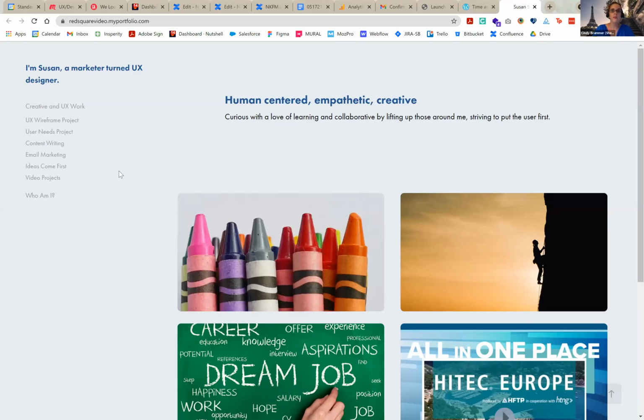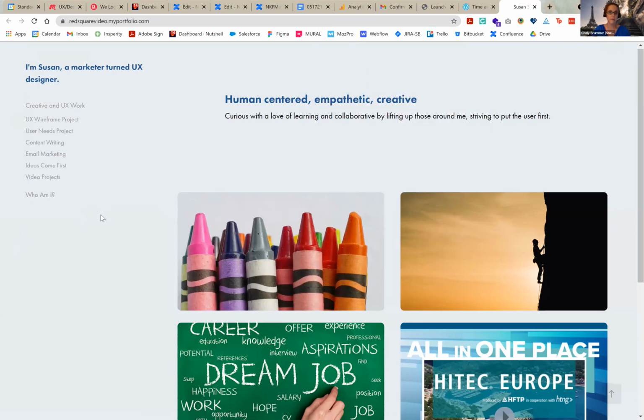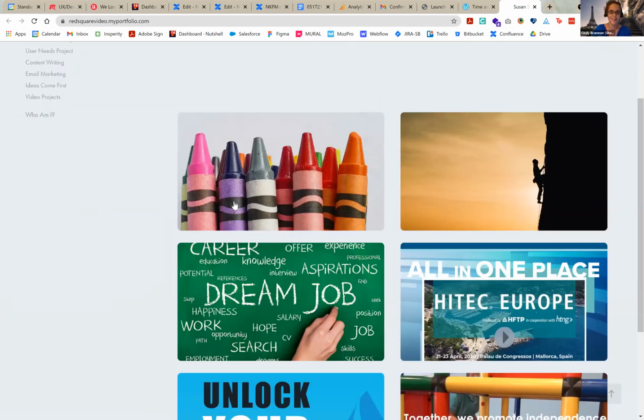So I know you're a marketer turned UX, and I think the major question you have is, how do I make my marketing stuff seem UX? So just walk through it. I like your sidebar navigation. I think this is great. It's easy to see. It's very clean. What did you build this in? This is an Adobe Portfolio. Nice. You did it. This is really nice. Mine doesn't look this good, so this is nice.